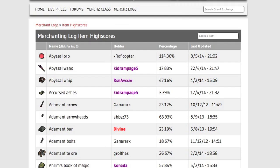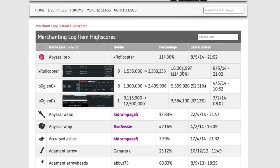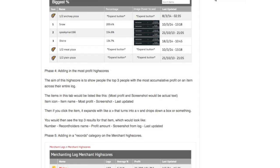And then the most profit high scores, which will be in the next phase, so it will be a similar system to what we have here, but instead of percentage it will say so many millions, let's say 500 mil or something on Abyssal Orbs by number 1, I'm just saying. And then if you click it, of course it says the number 1, 2 and 3. So that's something we want to add in the future too, to show you guys who's really making the most profit, because percentages don't always say everything.